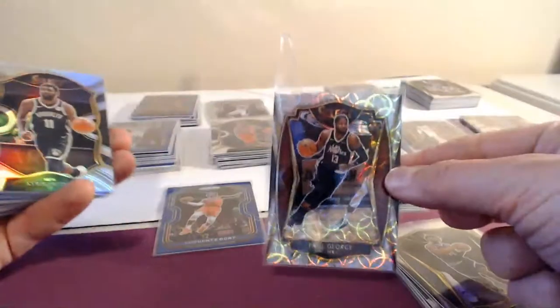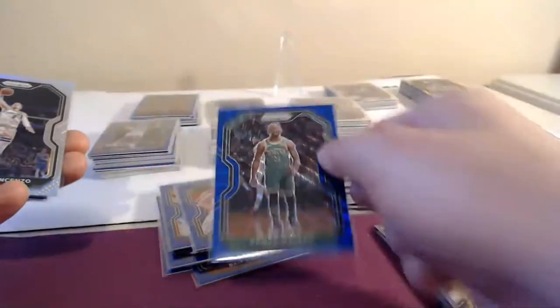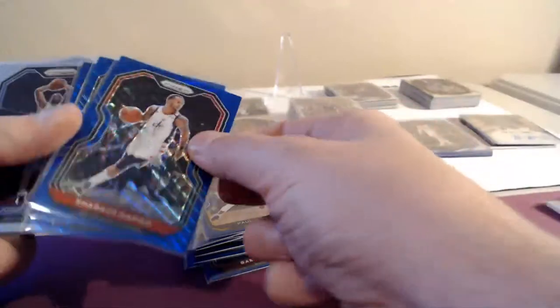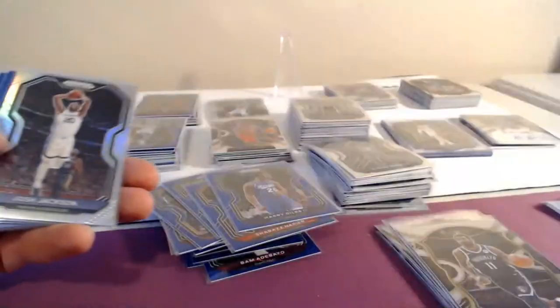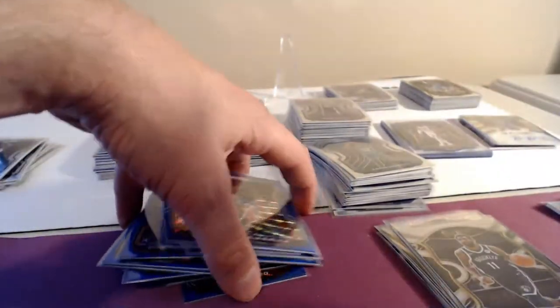Gary Harris, Paul George, Kyrie Irving, Holiday, Seth Curry, Duncan Robinson, Adebayo, Bruce Brown, Royce O'Neale, Jamal Murray, Lyman, Lopez, Josh Richardson, Caleb Martin, Kemba, DiVincenzo silver, man, Bucks hit all their guys. Michael Porter Jr., Dragic, Avery Bradley, Aaron Gordon, Bogdanovic, Millsap, Jonathan Isaac silver, Napier, Giles, Dwight Howard, Josh Jackson silver, Jeff Green, Alexander, Westbrook, Mudiay, Nemanja. That's not everything. We still got a few more here.